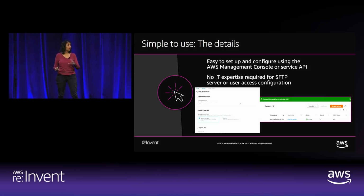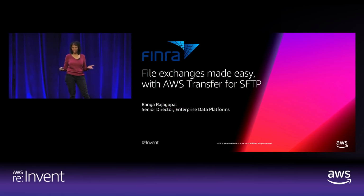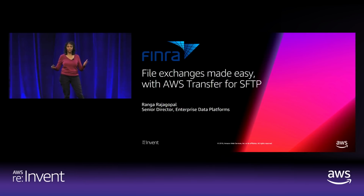It's simple to use. I'm not going to steal Smita's thunder when she's going to show you the actual demo, but it's really 3 steps. You set up the domain in S3 through the DNS routing. You add your users through the 2 authentication methods that I mentioned before. And you're ready to go.